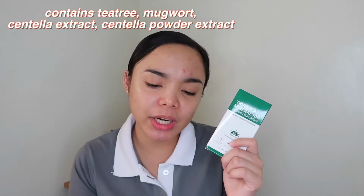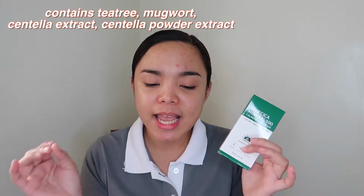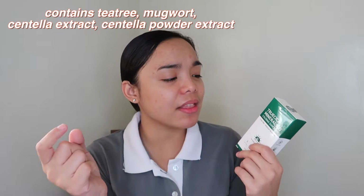So it's nice to know that there's a sunscreen that is protecting us from UV rays, and at the same time it's also treating my pimples kind of, because this sunscreen contains tea tree and Truecica. That's 10,000 ppm. I don't know what that is, but basically that just means it contains mugwort, tea tree, centella extract, and we all know centella is great in treating pimples. Centella powder extract. Basically, these ingredients that I just mentioned, they calm down skin stress that is caused by UV ray.